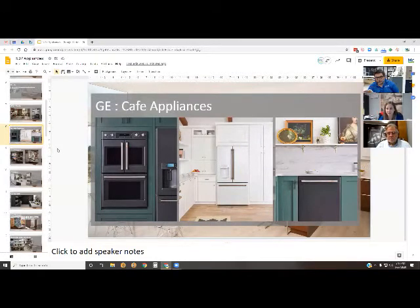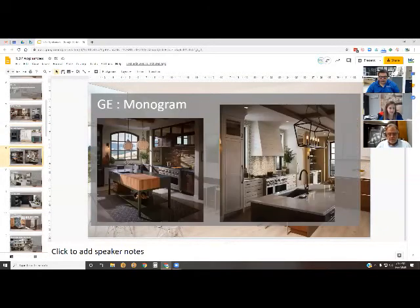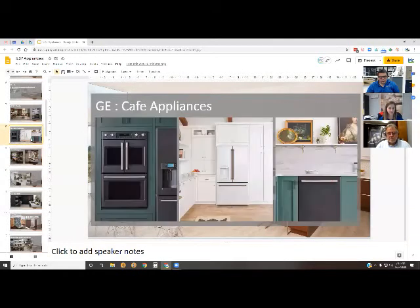Well, and appliances are becoming more and more like jewelry. You can see just from these pictures, the colors are getting really cool. You can change all the handles and stuff like that. They're getting really, really pretty. The Cafe, it's a go-to for us. I think it's just a great price point, tons of options. I love the Cafe series.